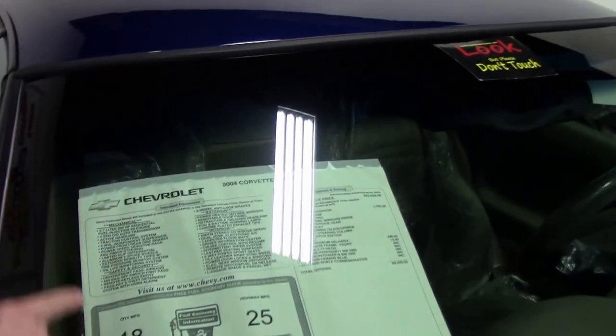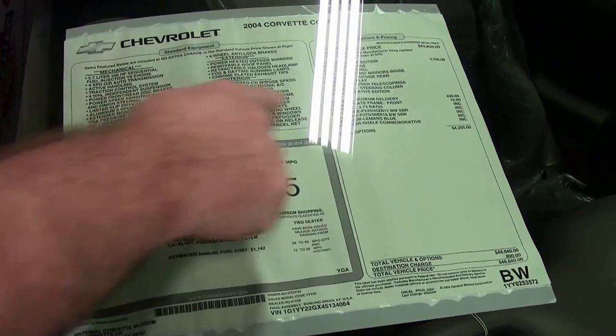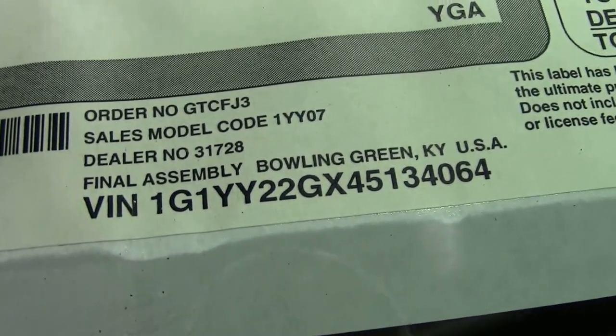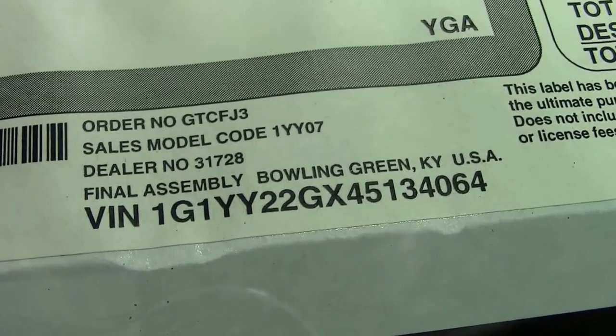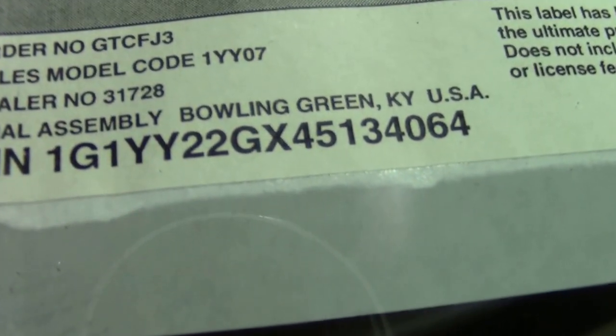This is the original window sticker to the car, so showing all of the features on the car, what the original pricing was, and the VIN number. And I do want to also, as we do that real quick, we'll get out our handy-dandy Corvette Black Book, and we'll see that in 2004, the last VIN number was 13064, so the last Corvette.